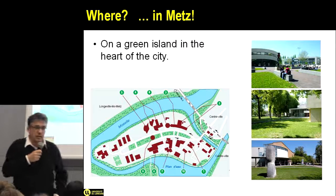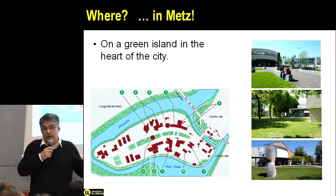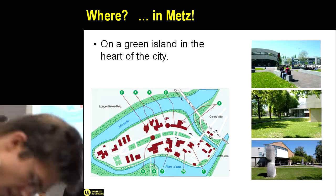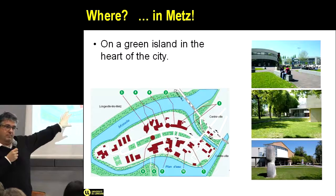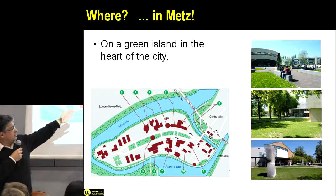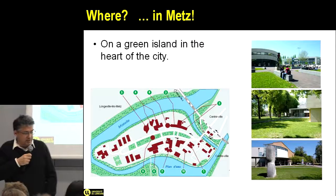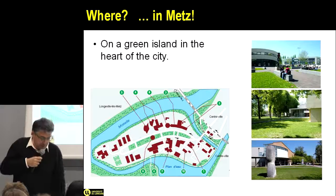Of course, I would like you to spend a couple of days in Metz. Metz is a small town with a marvelous river. The name is La Moselle, and this university is only on one island, so it's a quiet, lovely place, and it's a good place to study and to make research.